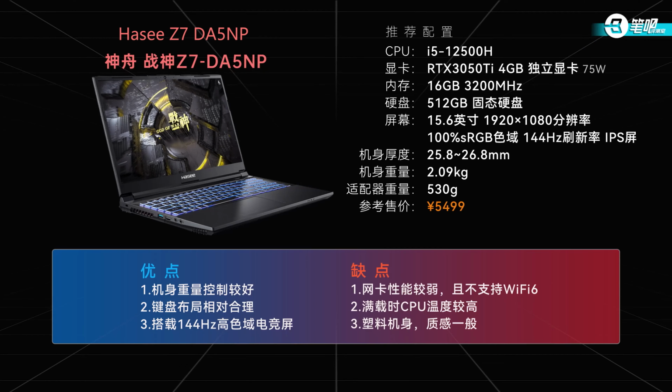Xiaoxi is the brand you can't miss in this price range. First is Xiaoxi Z7DA5NP. It has a 16GB version. Then, it has a high color gamut screen. It's the basic model in Xiaoxi. Good value for money. I want to repeat that. Xiaoxi entry-level models are the better choice.